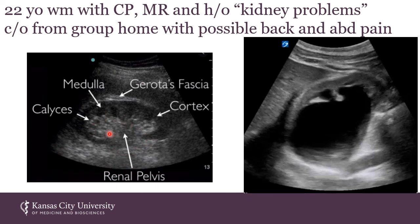So just to go over anatomy here, this is what a normal kidney would look like. Your renal pelvis is here. You have the medulla, Gerota's fascia over the top. There's renal cortex there and the calyces. Okay, and here was this kid's ultrasound. Okay, and take a look here.